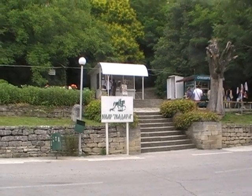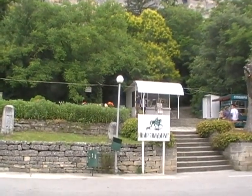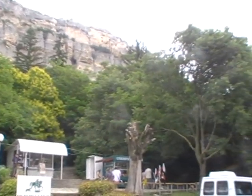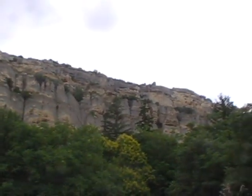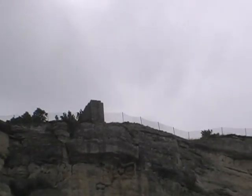This is the entrance steps to Madara, where the famous Madara horseman is carved in the rocks. There's temples, Greek temples, in caves, in the trees. And on the top there is a fortress. You just see one of the walls of the fortress there, see?